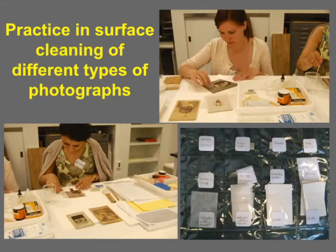We were introduced to different ways of surface cleaning, to different factors that determine the choice of conservation strategies, as well as materials and equipment necessary for the conservation of photographs.